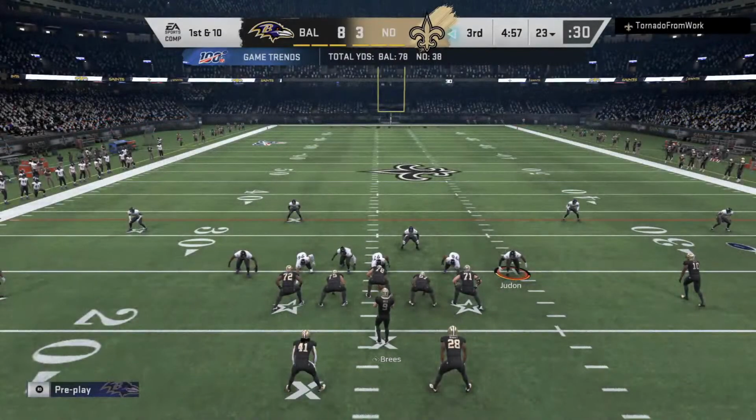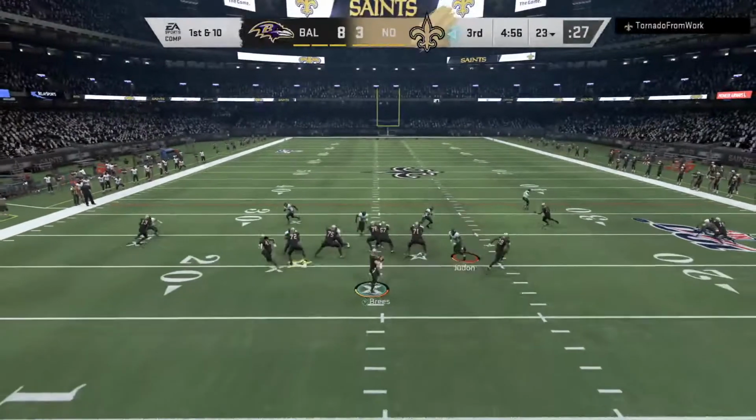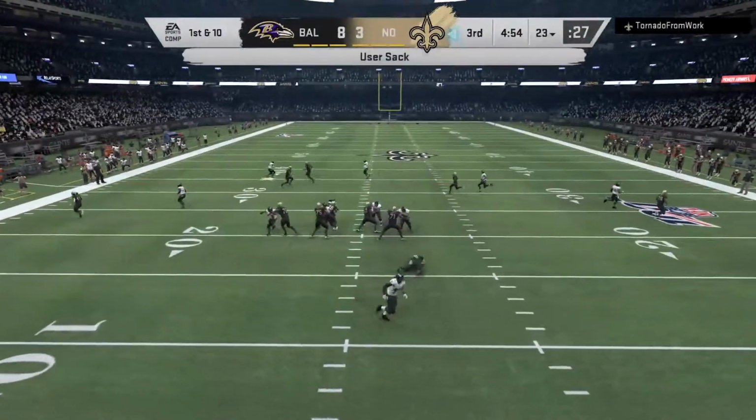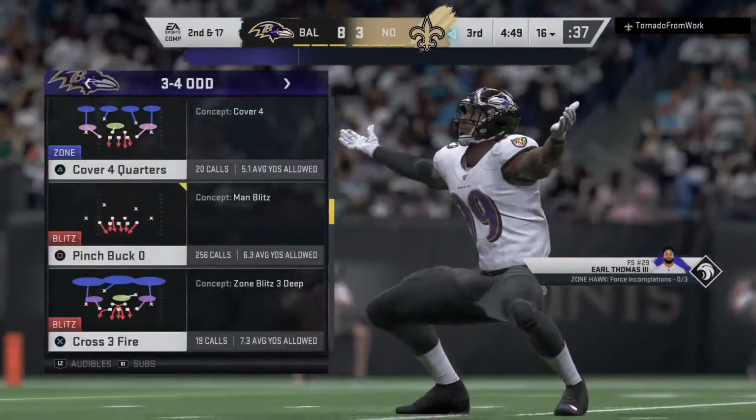The Saints offense on the field, ready to get their drive started. And with the way this offense has played thus far, to be frank, they've got to feel pretty grateful. Under pressure, and they got to him again. Marching in for the sack, Matthew Judon.